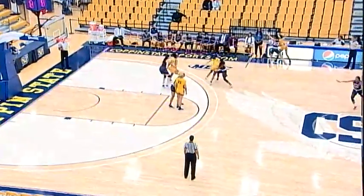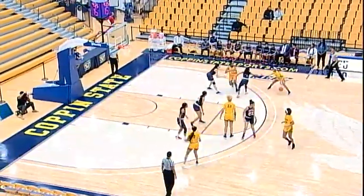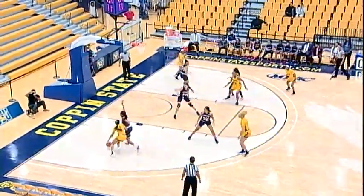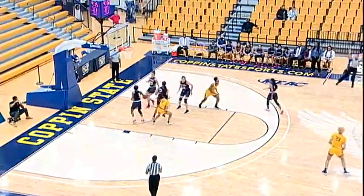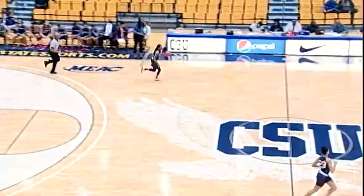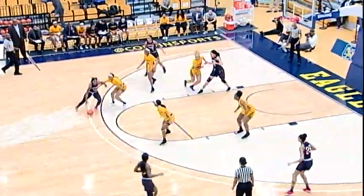Price now to inbound. Gets it in far side right now to Lawson. Now to Graham. Your side left. Hamilton going left of the lane. Deflected away. Graham's got it with 7 to shoot. Now head of the key. A step in three is on the way. Good. For Aaliyah Lawson. Top in the early 3-0 lead.